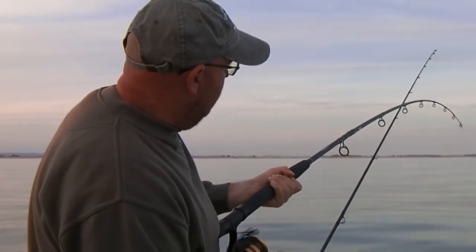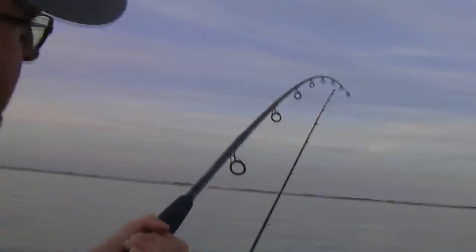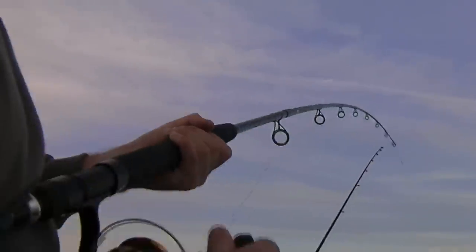Okay, well, we've been here probably about an hour and a half. Light's just beginning to go. We're at a place called the Hounds, Bracklesham Bay area. Had a couple of takes, but they didn't materialise. We had a few little nicks and knocks, nothing special. And finally managed to hook into something. Almost certainly a smooth hound.